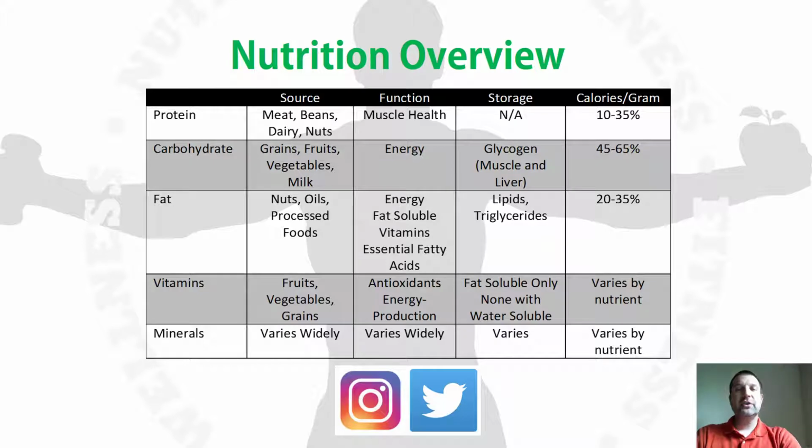In looking at this chart, you can see that we cover the 6 essential nutrients: protein, carbohydrates, fats, vitamins, minerals, and water. And we'll talk about each of the sources of those, the functions of those, if we store those and how, and then any calorie information and recommendations for each of those. So for example, if we start with protein, you can see the sources of where we get protein from in the diet. We get protein from meats and beans, dairy, and nuts.